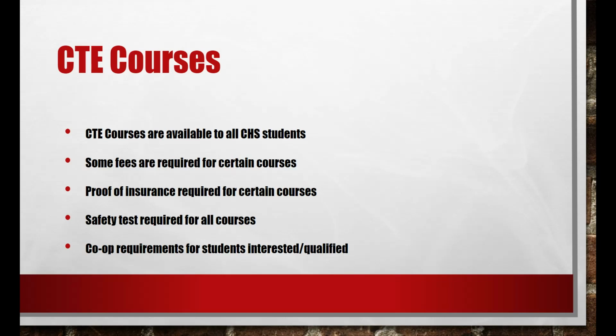Okay, there is a safety test required for all career tech programs. That safety test must be passed with a 100% accuracy. You can be remediated and test again if you don't make that 100, but a 100 is required by the State Department of Education in order for you to participate in the labs associated with the course.